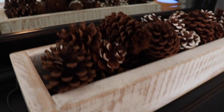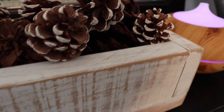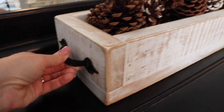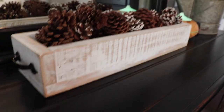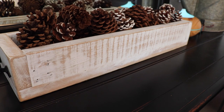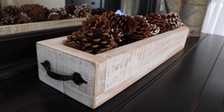Joe made this for me, and I just filled it with some little pine cones that I think I probably got from Michael's or Walmart. I don't even know. I've had them for so long, but just some simple little blocks of wood thrown together with some handles on it, and it's super cute. So that is a lot of what we do in the house, and I love things that are not perfect. It just makes it very, very simple.